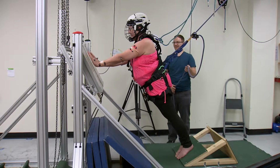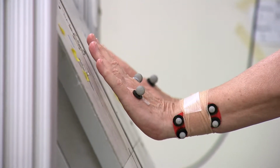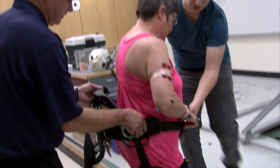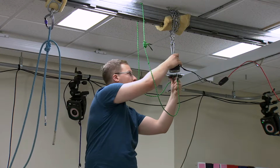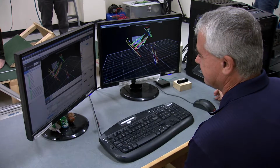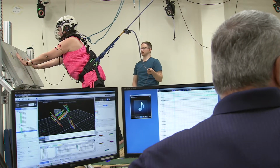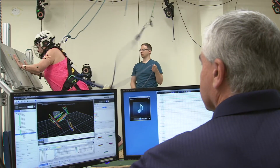The second movement was a little more dramatic. They were suspended with their hands about 1 to 2 centimeters above the landing surface. Then, at an unexpected time, they were released and had to absorb the landing. In both cases, the participants were in a safety harness connected to the ceiling and wore protective gear such as a helmet. We recorded their movements on the computer using a series of special video cameras and also recorded how much force they generated under each hand. With this information, we were able to characterize how much energy they were absorbing and their movement mechanics.